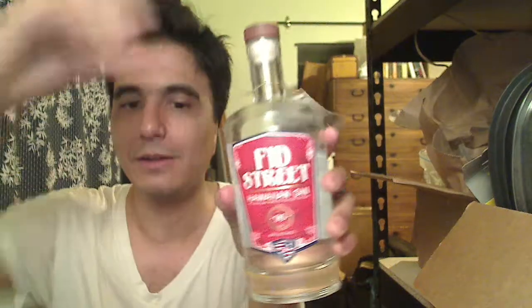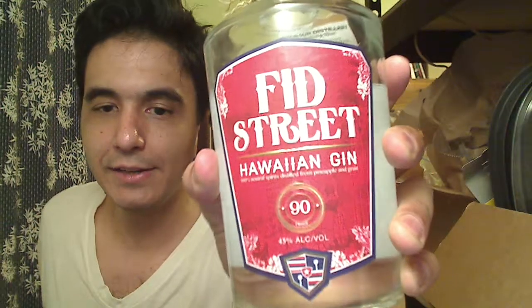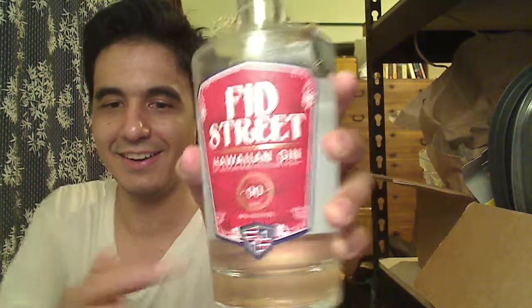So what are we reviewing tonight? Well, it's a special review. Why? Because I went and sprung for something local. This is Fid Street Hawaiian Gin, 90 proof, as you can see here. This one is from Hali'imaile Distilling Company of Makawao, Maui.